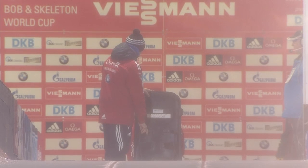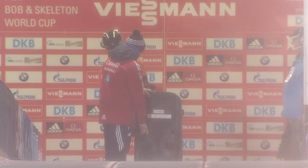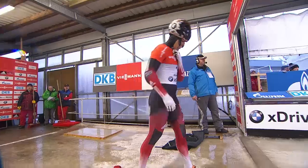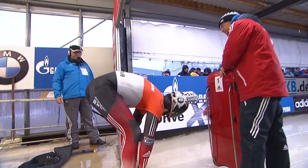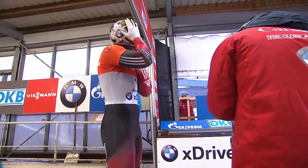So it's pretty foul up at the top. A lot of wind blowing right across the start area. They have got shades across to try and stop the buffeting on the athletes, because otherwise running single-handed is going to be tough.